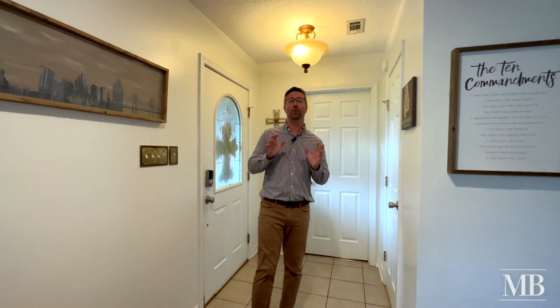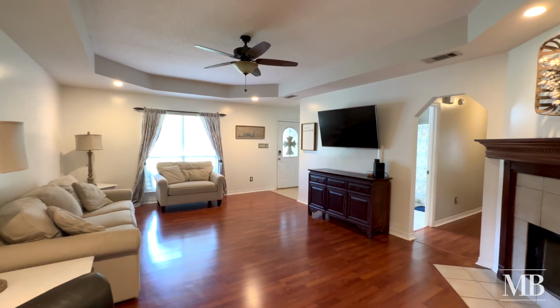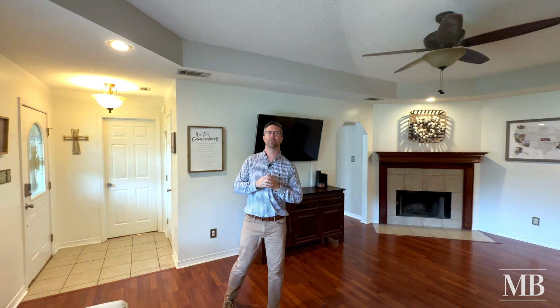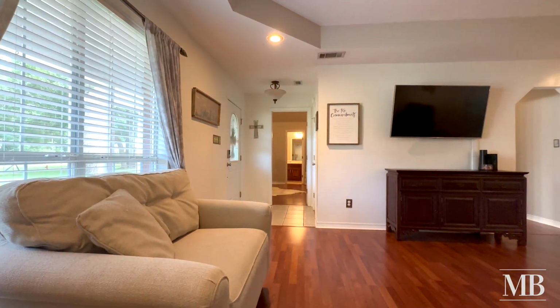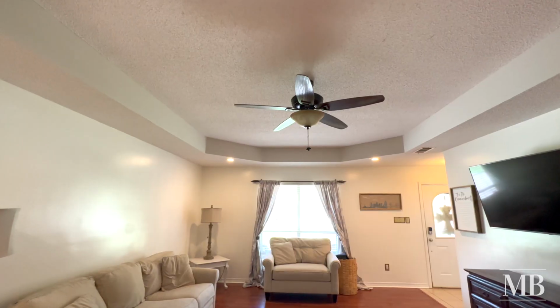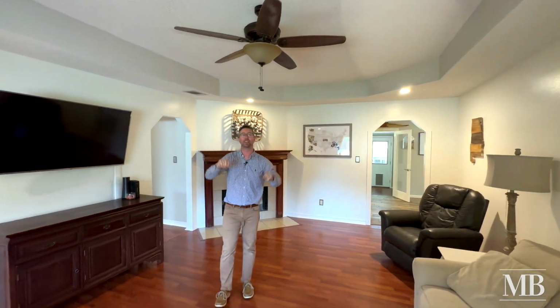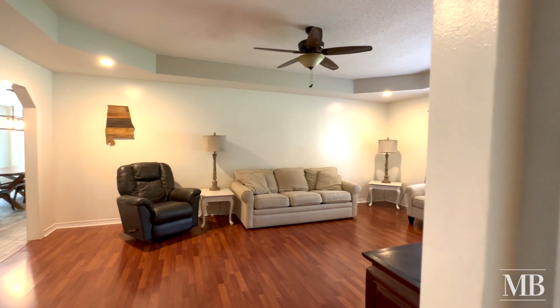Walking right in the entry at the front door, it walks into this beautiful living room. I love the warm tone colors of the laminate hardwood floors in here. It creates a real cozy feel with the natural light coming in off the front yard. You got the tray ceiling, and I love recessed lighting. So you've got recessed lighting in the 4 corners of the tray ceiling. Once again, it just gives it a nice warm light in here.